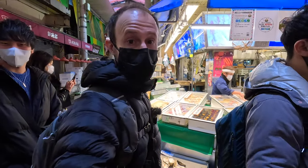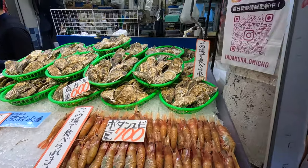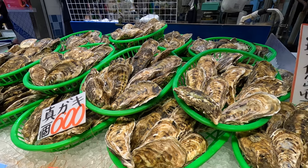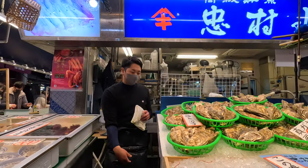Wow, this is a really long and slow-moving line. Look at the size of these oysters. They're absolutely humongous. They remind me of what I had in Sapporo. They're like the size of my hand.